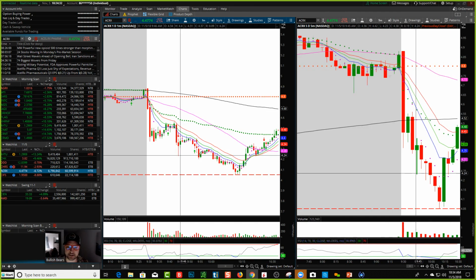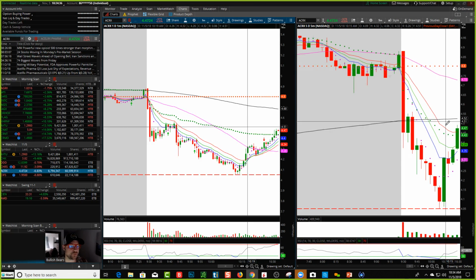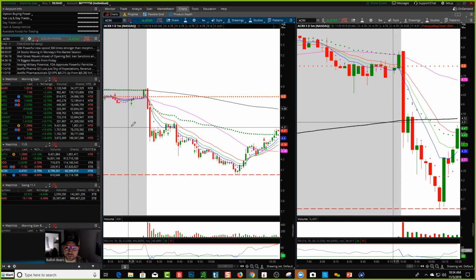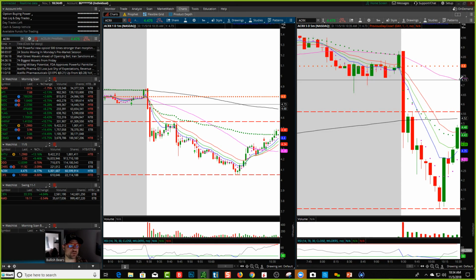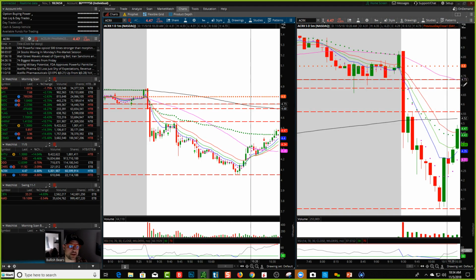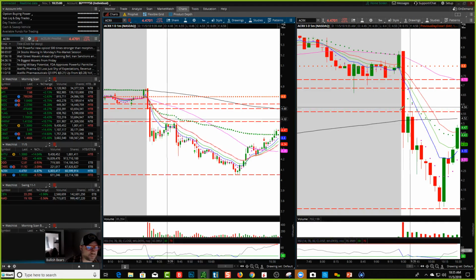So it still has kind of that inverse head and shoulders-ish pattern. If it can get above 450, I want to see it get above this 452. If it can get above 452, or even that 456 range, it does have some overhead resistance right up into these areas, right? The 200 SMA, the 50 over here, some resistance up around 456. But that was a nice dip buy.